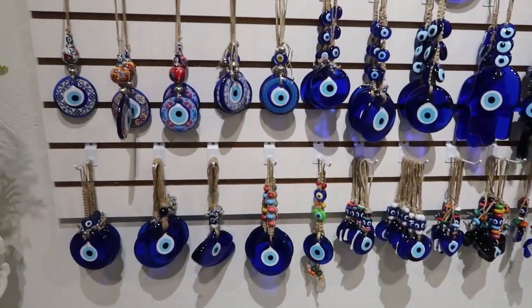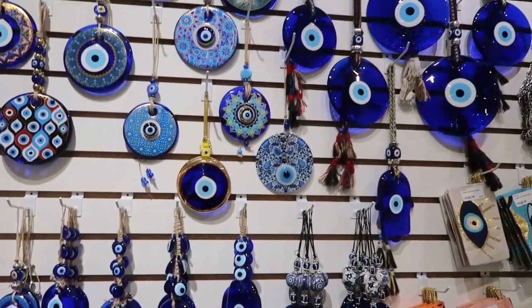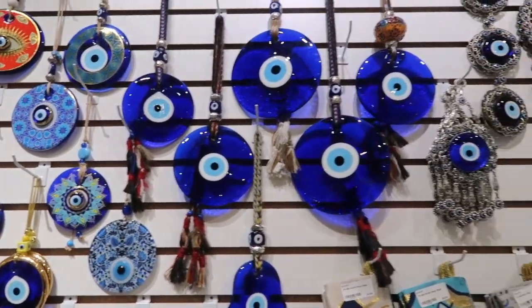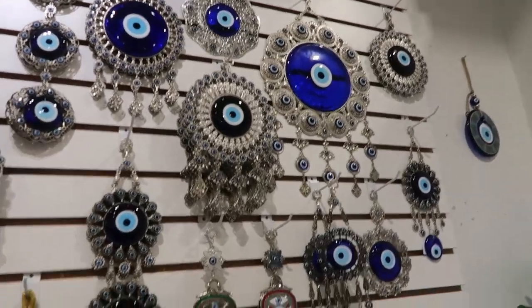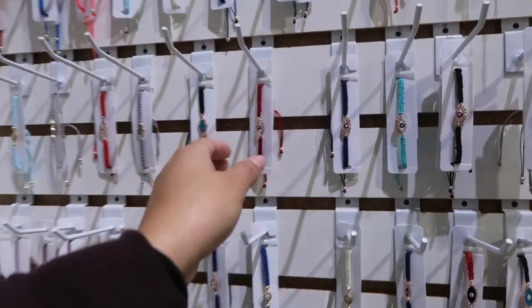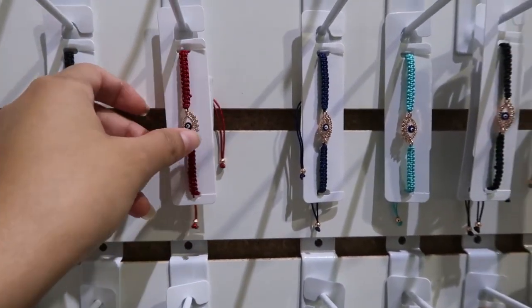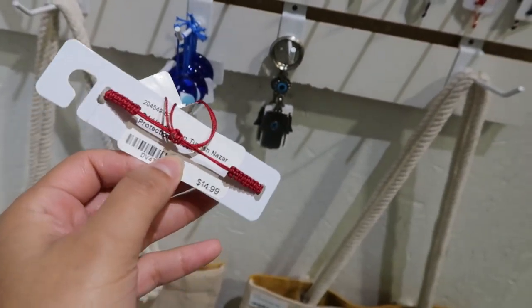Okay, all colors, shapes, and sizes, as you guys can see. I love, love, love the blues. Wow, I actually like this one. This one's calling. I just saw this from the corner of my eye, and this one is really, really pretty. How much is this? $15.